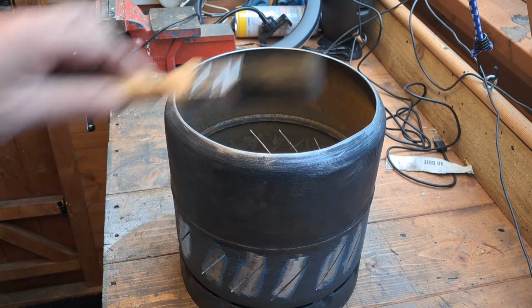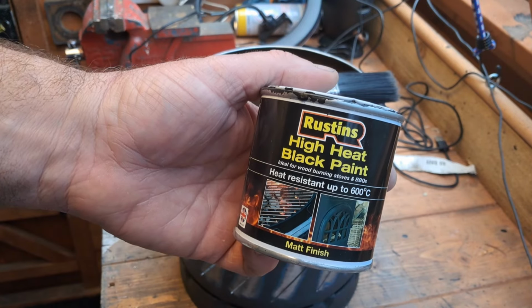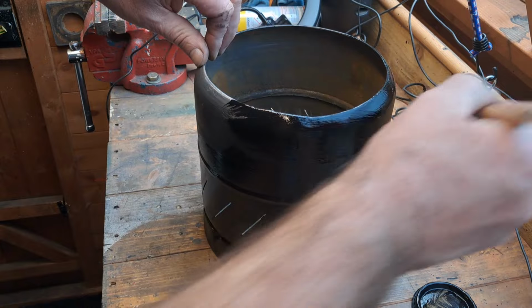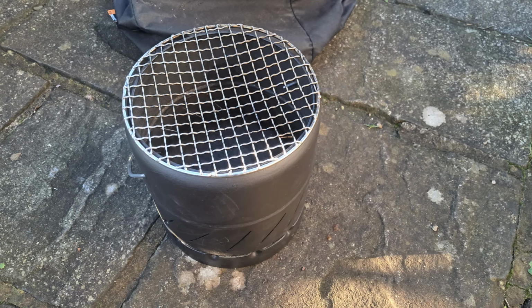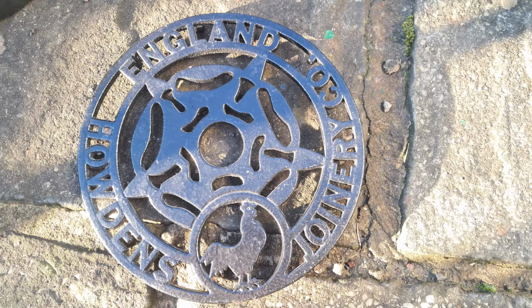Next, I gave the bottle, now stove, a few coats of black heat-resistant paint to both protect the outer surface of the metal and create a more pleasing look to the stove. With the main body of the stove completed, all that was left was to place a grill on top for barbecuing. These can be picked up cheaply from internet sites to match the size of your stove. To make the actual stove, I used a cast iron trivet, which with a bit of adaptation sat nicely into the top. A friend gave me another, which although larger, gave a very pleasing look to the stove, and I suppose a greater area for your kettle or pans.